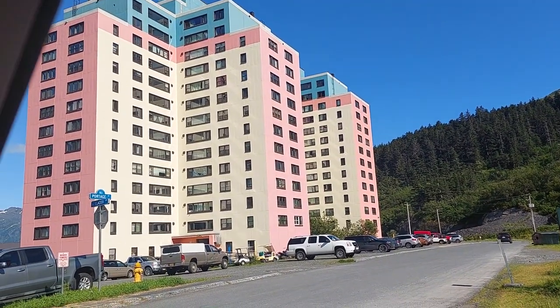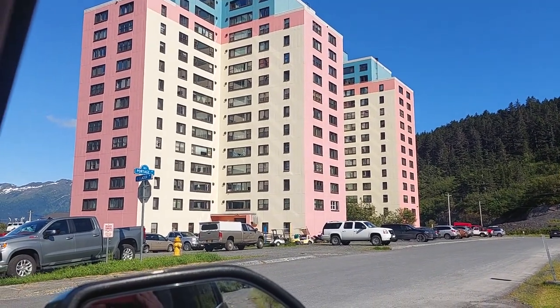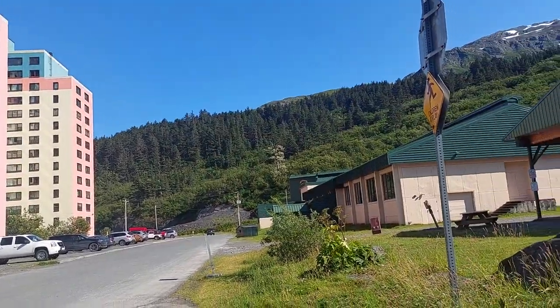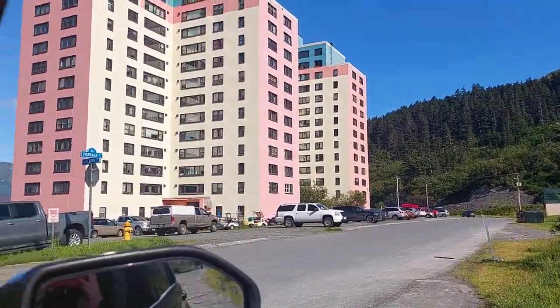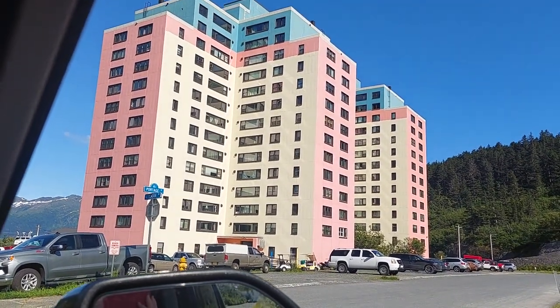One of the most unique things about Whittier is the fact that 90% of the town lives in one building. There's a building here and it looks like there's like a store or something, a playground over there. So everyone lives in the same area, same house, same building.